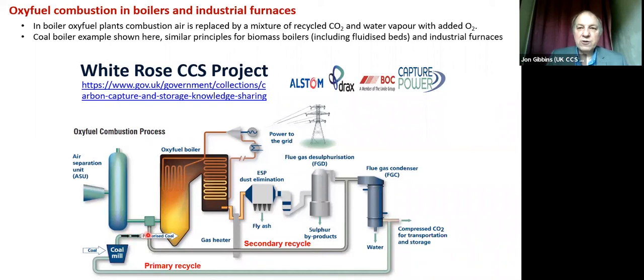And this sort of approach could be used in boilers, for biomass boilers. It could also be used in industrial furnaces. And one of the advantages, people do actually use some amount of oxygen enrichment in some furnaces just to get higher temperatures. So you can get efficiency improvements that way too. You just have to worry a little bit about mixing in oxygen and handling oxygen and make sure you do it carefully. But particularly for steel industries, they're handling oxygen all the time. So they have expertise to do that.